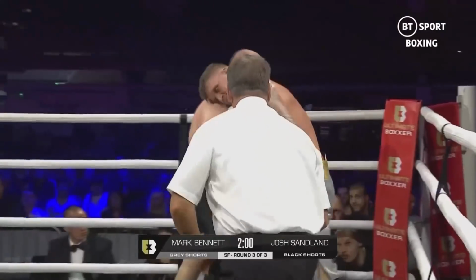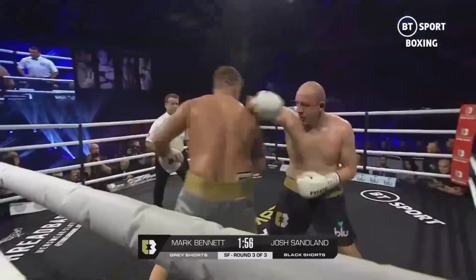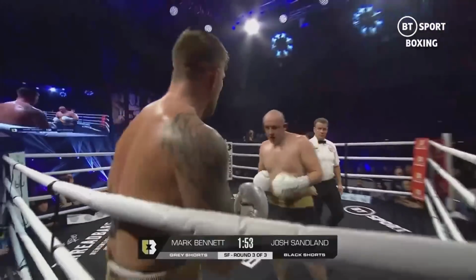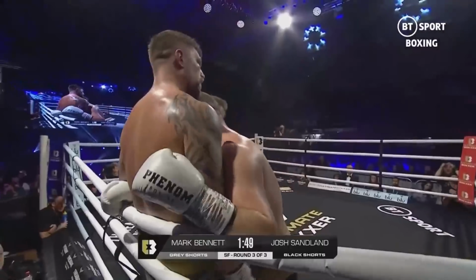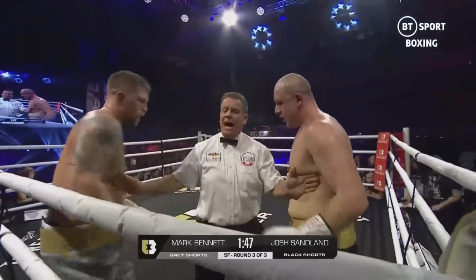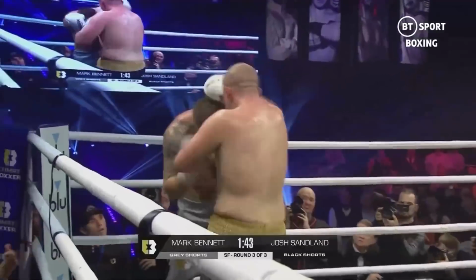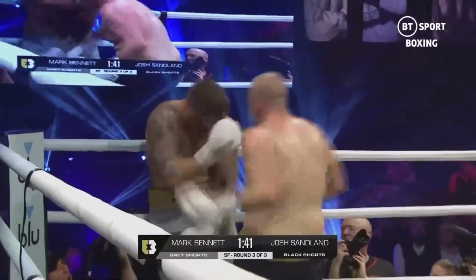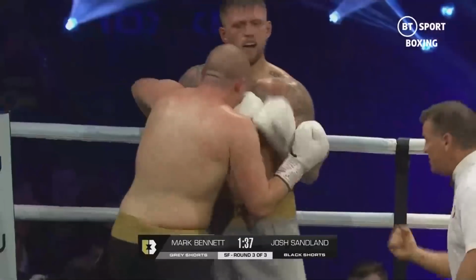You see, Sandland doesn't understand. He needs to create space. Why is he smothering himself? But he lands a looping left hand, and Bennett goes walkabout just to give himself some space. Any chance of cruising through the 3rd round for the man who must be in front on the scorecards, Mark Bennett? Well, that's not a possibility as Sandland marches into the pocket once again as he goes looking for the finish. Uppercut success for the shaven-headed fighter.